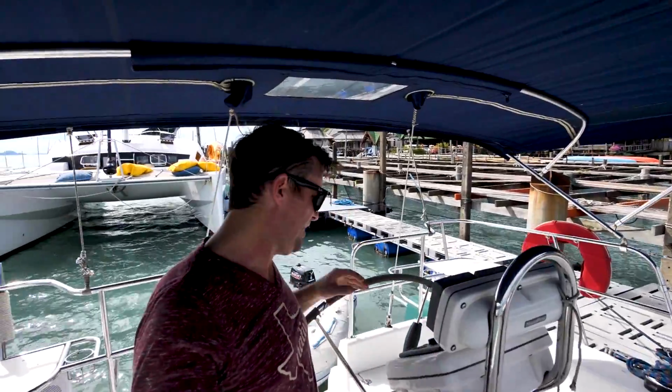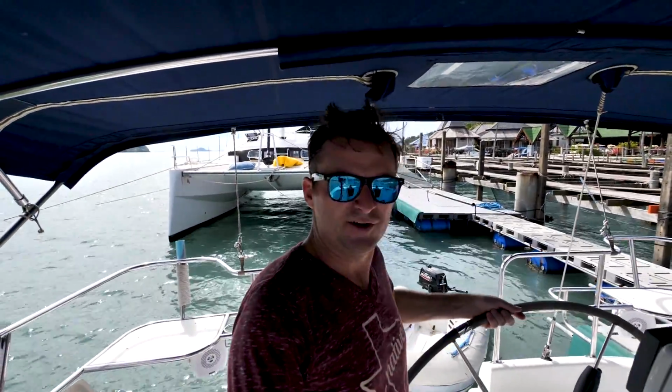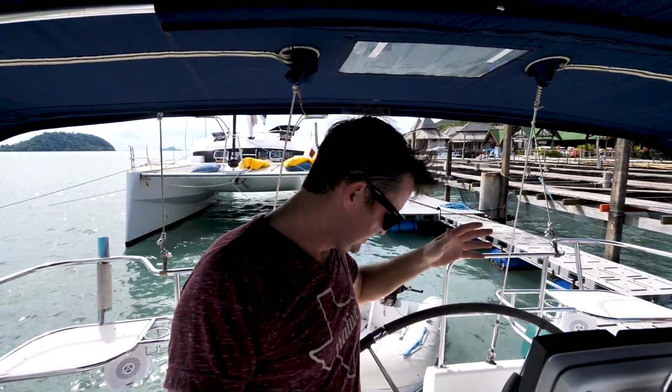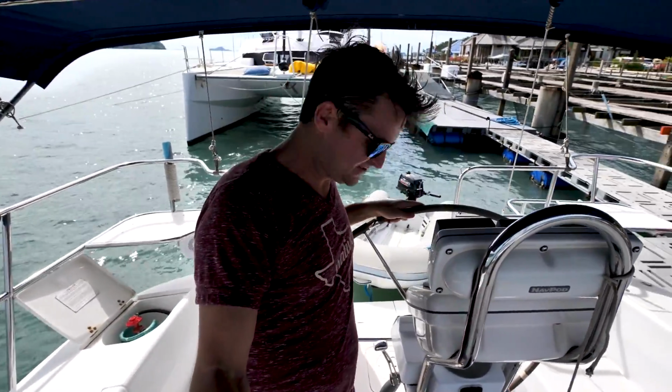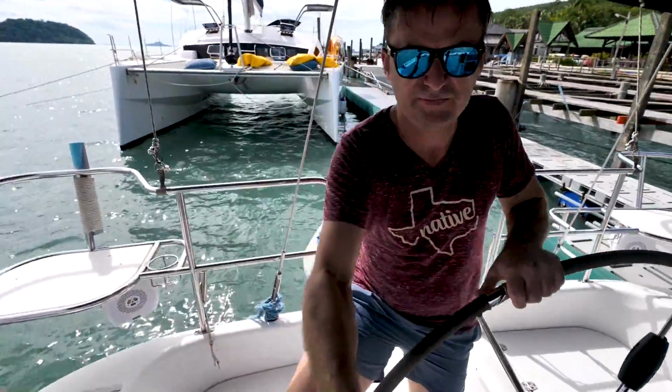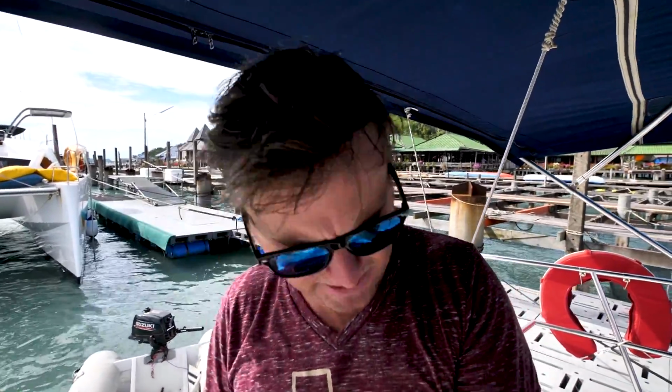Okay, welcome to the cockpit here. The different sized boats you can get come with different layouts. Like the 50-foot Beneteau we were on was big enough that you could have a dual helm. Here, it's just got the single helm, so you've got to step around stuff. But that's what you get for this size monohull. This pulls down, and you can put a seat right back behind here.